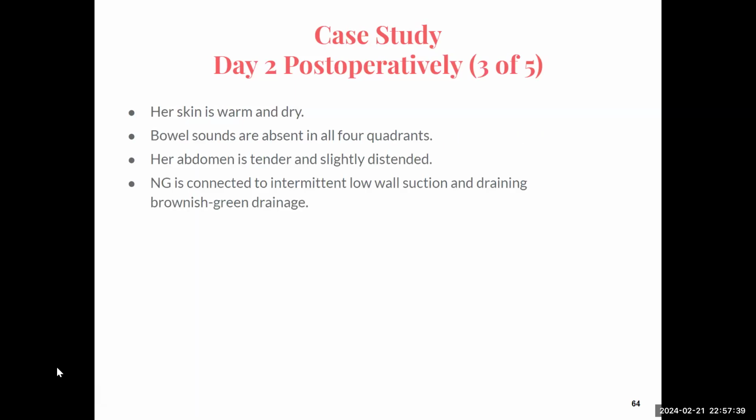Skin is warm and dry. Bowel sounds. Oh, bowel sounds are absent in all 4 quadrants. That's not good. And her abdomen is tender and slightly distended. She does have her NG tube. It's connected to intermittent low suction, and it's draining brownish green drainage. Well, now I'm kind of concerned because we have something respiratory and something GI going on.